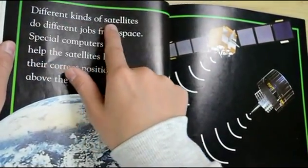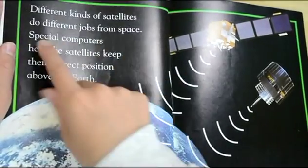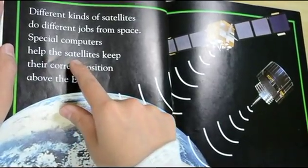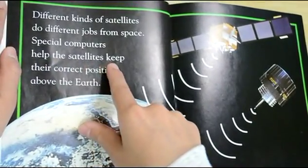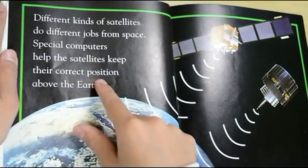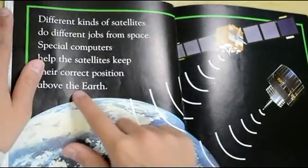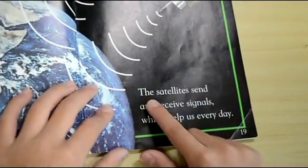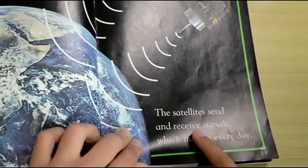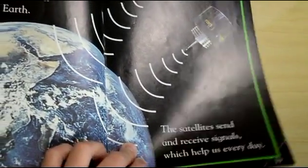Different kinds of satellites do different jobs from space. Special computers help the satellites keep their correct position above the Earth. The satellites send and receive signals which help us every day.